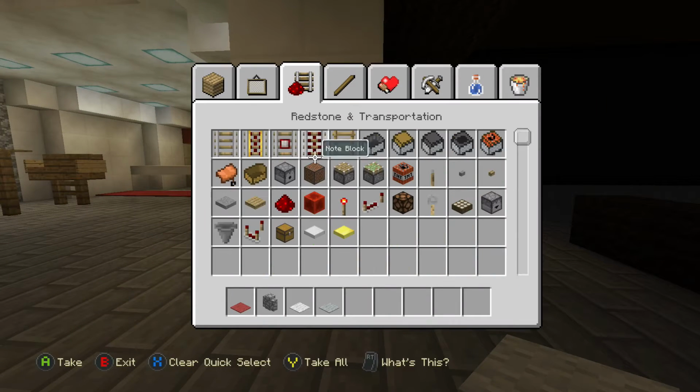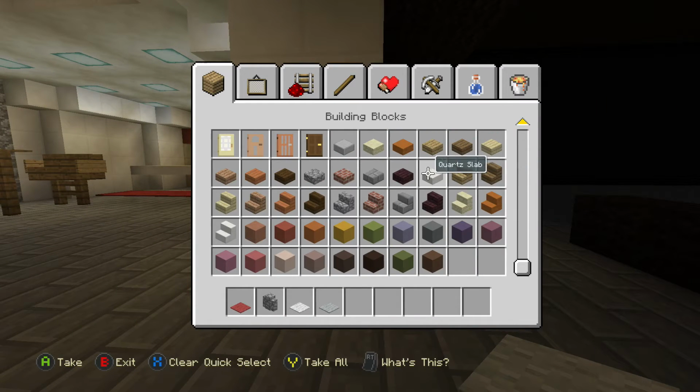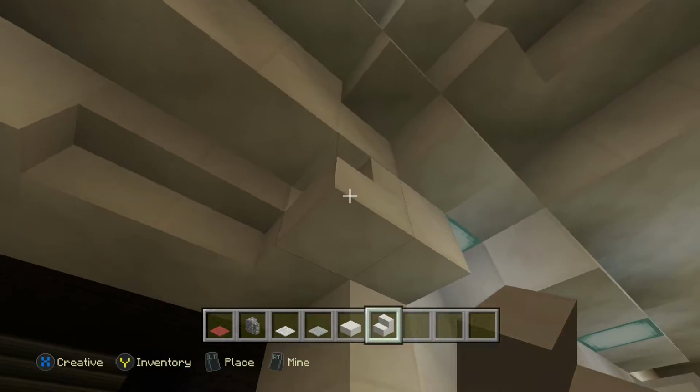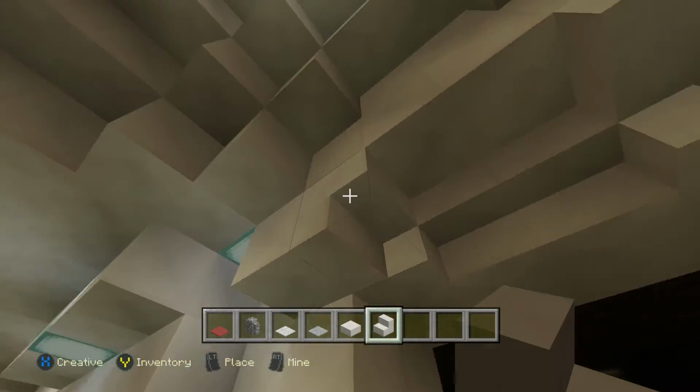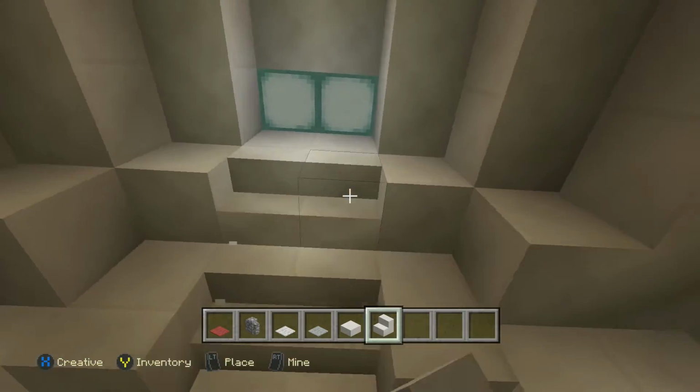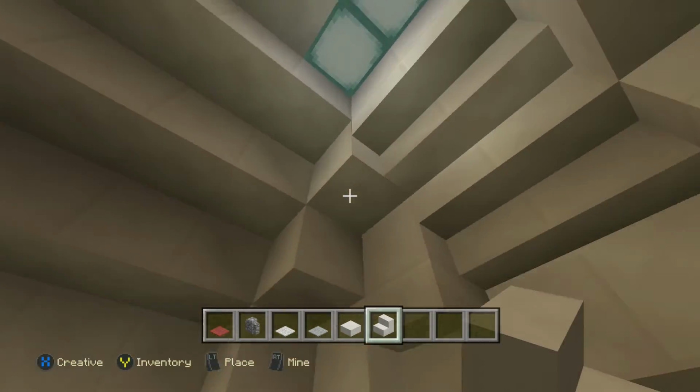The last thing that I wanted to do is make it look a little bit fancier over in this area over here. So we're gonna take some stairs and we're gonna go like so. We're gonna just make it look a little bit nicer, hopefully. Go like that, like this, this, like that.